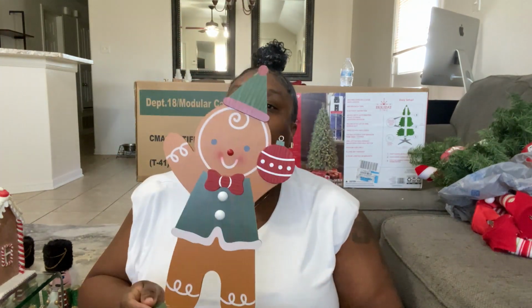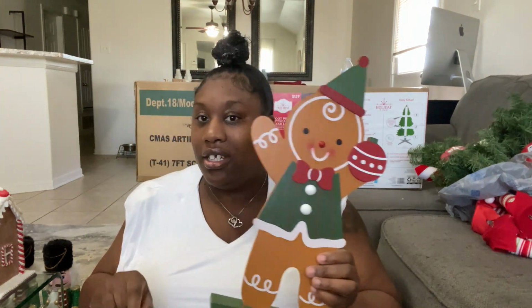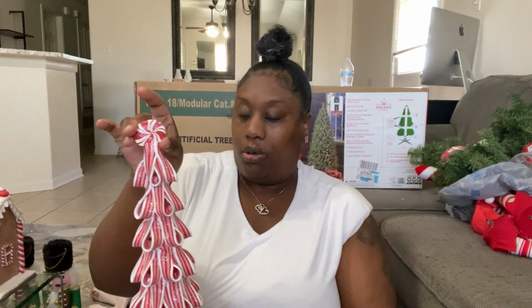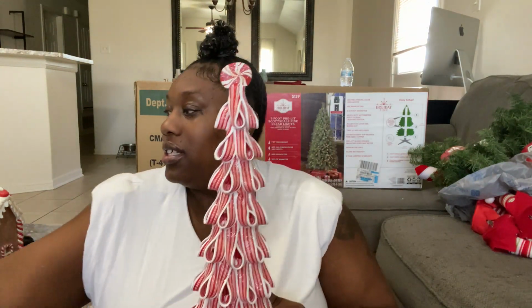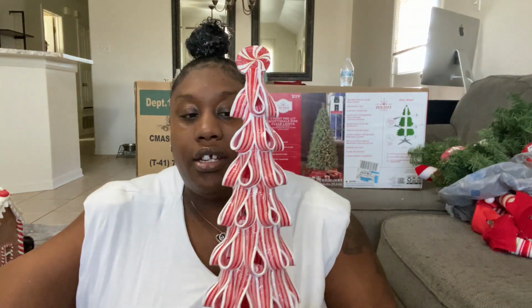But in our little town, I ordered this online, but in our little town, it's hard to get stuff. It's a small town and you got everybody trying to shop and buy stuff at the same time. So, well, that's everywhere, but it's small here. And this was $6.44.